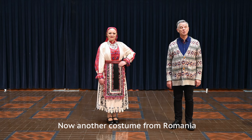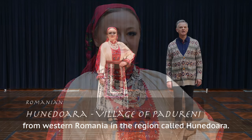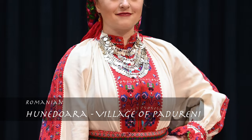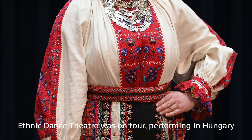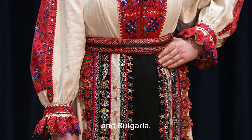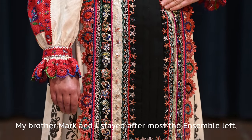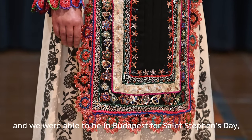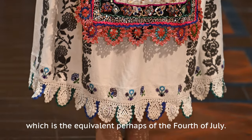And now another costume from Romania, from Western Romania in the region called Hunedoara. And this one comes from the town of Padureni. The fun story about this particular costume is that in 1995, Ethnic Dance Theater was on tour performing in Hungary and Bulgaria. And my brother Mark and I stayed after most of the ensemble left, and we were able to be in Budapest for St. Stephen's Day, which is the equivalent, perhaps, of the 4th of July.